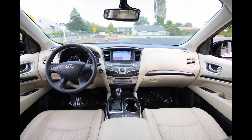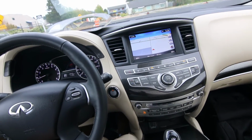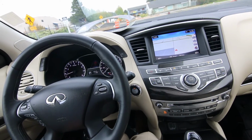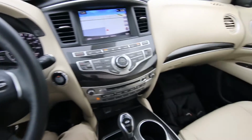One of the benefits of being a new Infiniti customer or a certified pre-owned Infiniti customer is you get complimentary Infiniti service loaner vehicles for extended service days. In fact, Infiniti, when they came out in the US in the late 80s, were one of the first auto manufacturers to offer complimentary loaner cars, and a lot of people have followed suit ever since then.